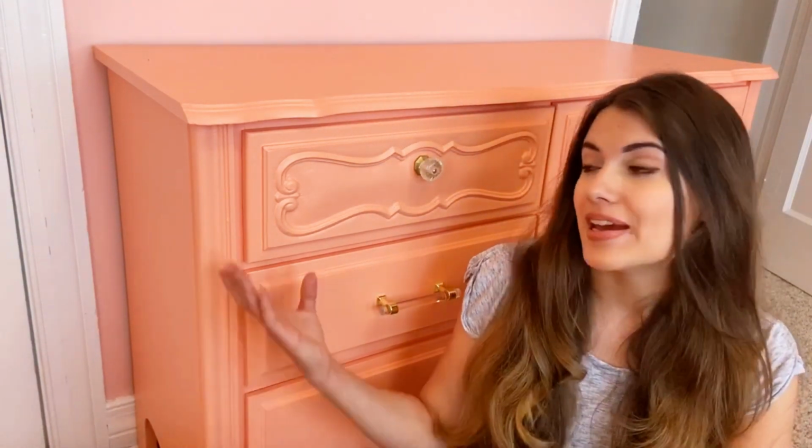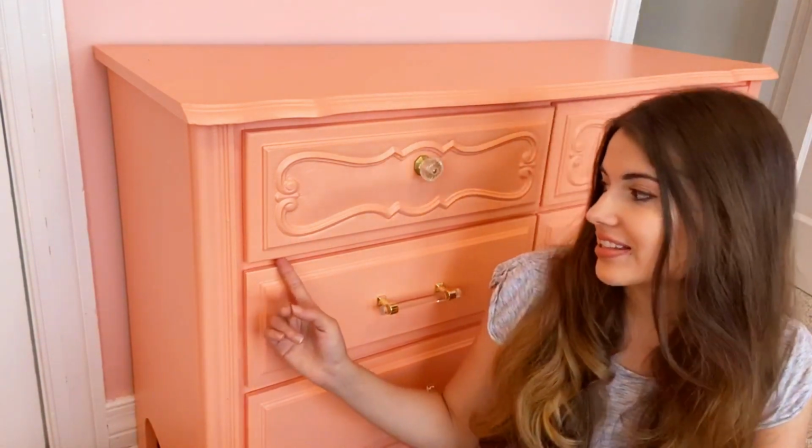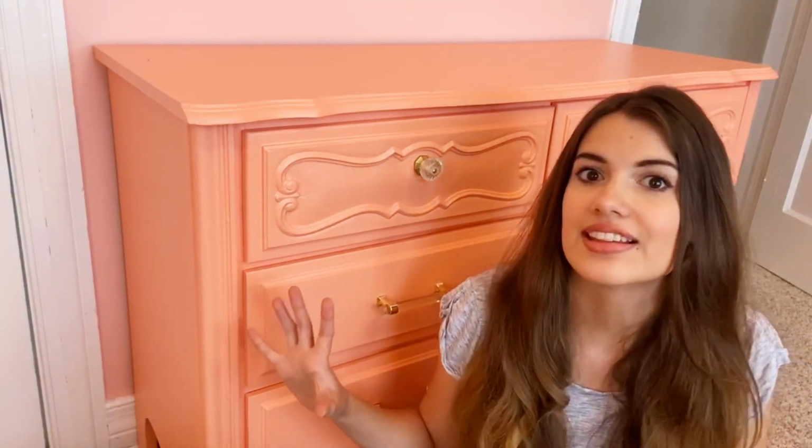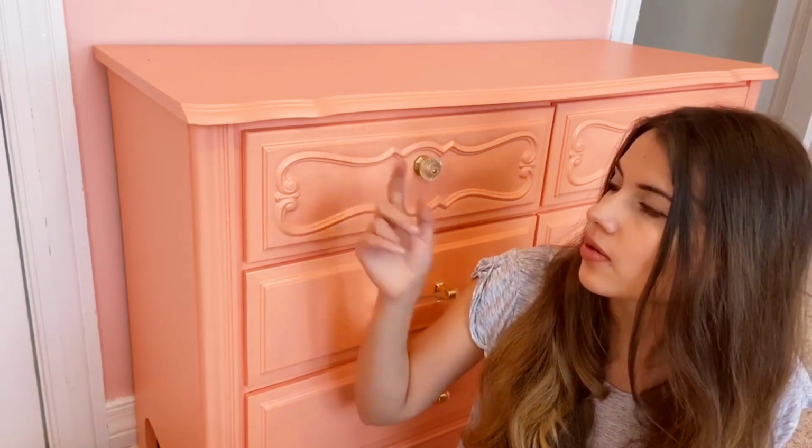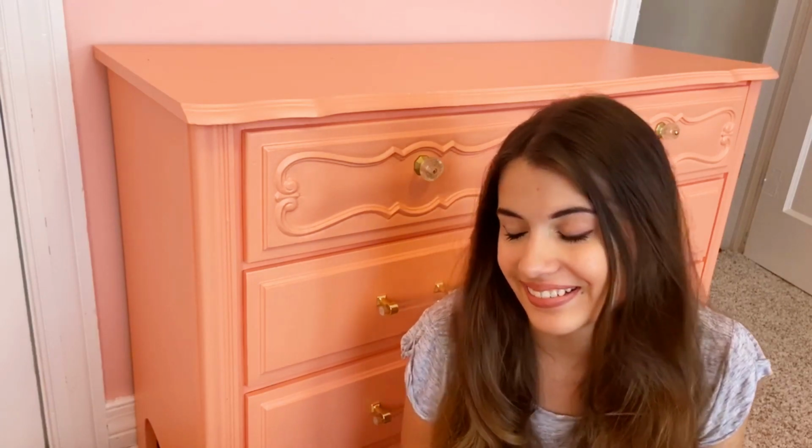This week I made this beautiful dresser. I think this is a major transformation. I love how it turned out. The color is perfect. It's just a little bit different than her walls and it has some really pretty inlays on here. So if you'd like to see how I made this dresser, then keep on watching.